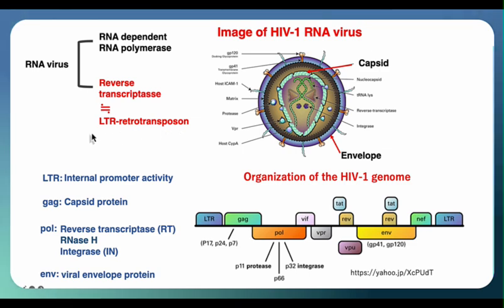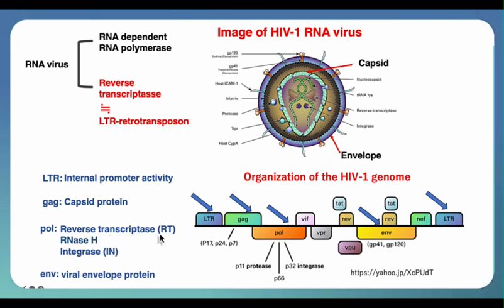LTR-type retrotransposons share a common ancestor with viruses, so let's first review retroviruses that replicate using reverse transcriptase. This is a diagram of the structure and genome composition of human HIV-1. This type of RNA virus has long terminal repeats at both ends, which act as promoters for RNA polymerase II. Internally, they commonly contain 3 genes: GAG, POL, and ENV. The GAG gene encodes capsid proteins. The product of the POL gene is cleaved by proteinase and becomes proteins with reverse transcriptase, ribonuclease H, and integrase activities. The ENV gene encodes envelope proteins, which form the outermost shell of the virus.